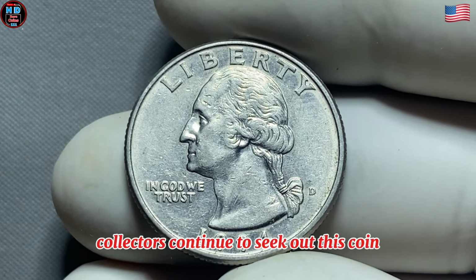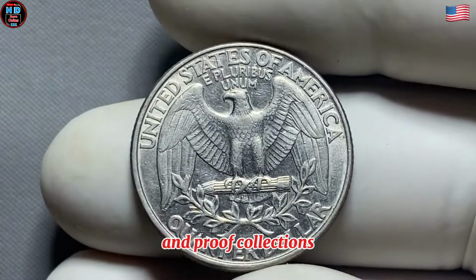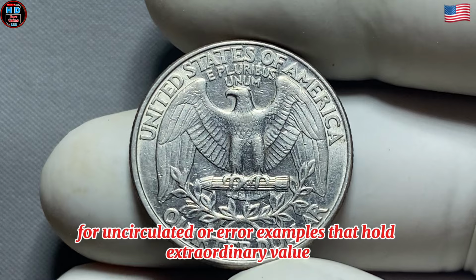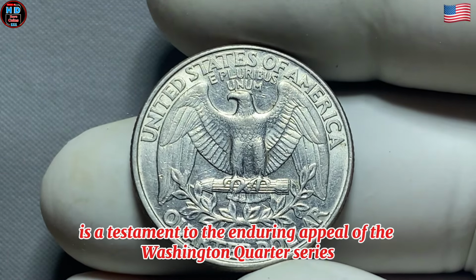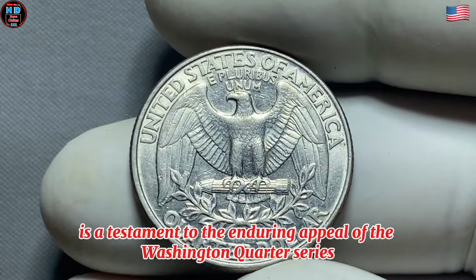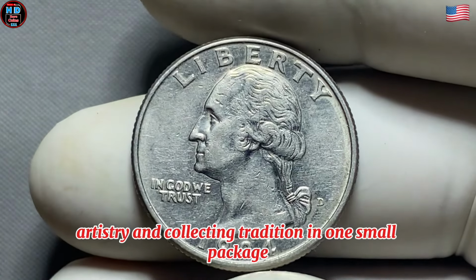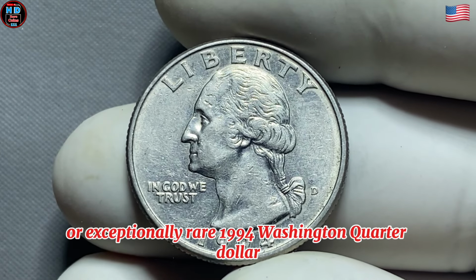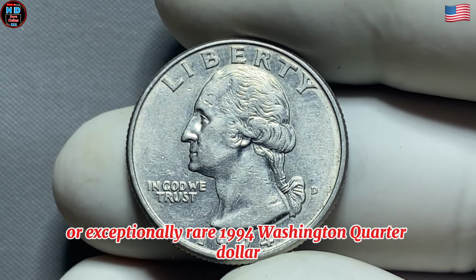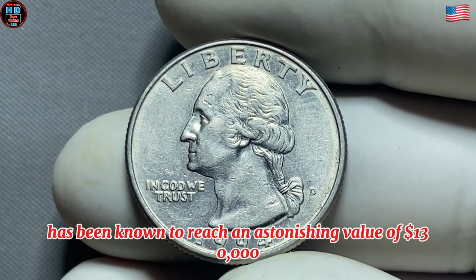Collectors continue to seek out this coin, scanning rolls, mint sets, and proof collections for uncirculated or error examples that hold extraordinary value. This coin is a testament to the enduring appeal of the Washington quarter series, connecting American history, artistry, and collecting tradition in one small package. A flawless or exceptionally rare 1994 Washington quarter dollar has been known to reach an astonishing value of $130,000.